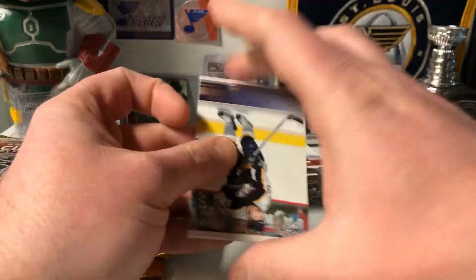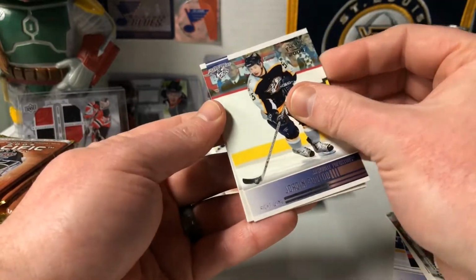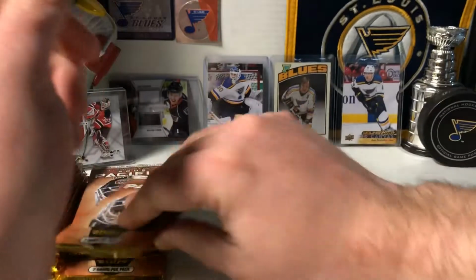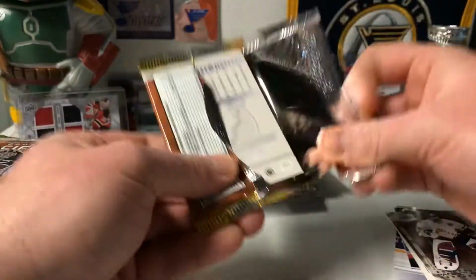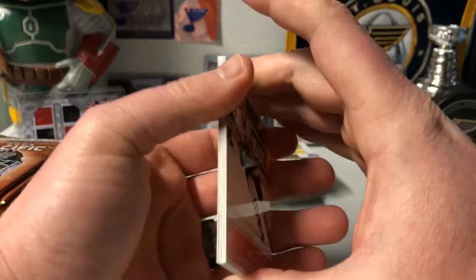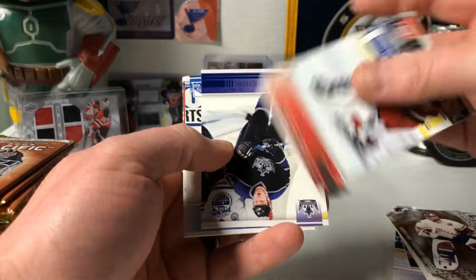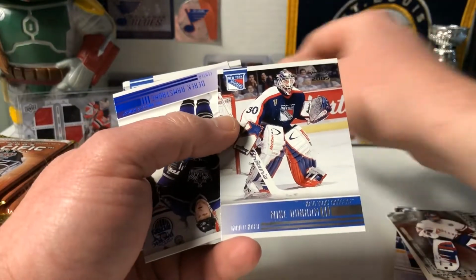All right. Jordan Tutu and Mario Lemieux. And then John Graham. I don't know if you guys can hear that, but I gotta crack them to get them apart. Brett McLean, Eric Cole. I think there's a card stuck behind him. Shocking. There is. Mike Dunham.